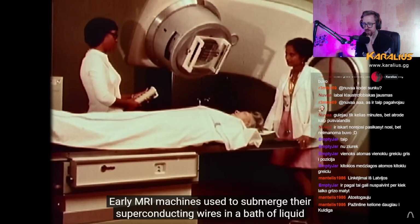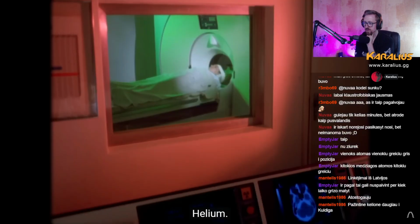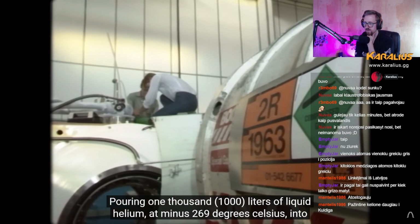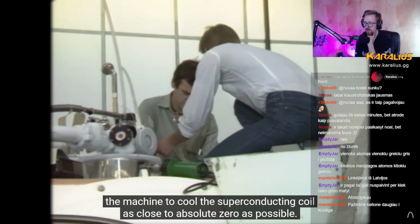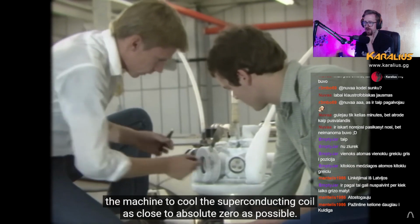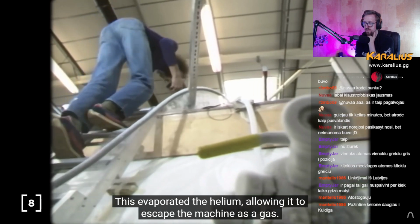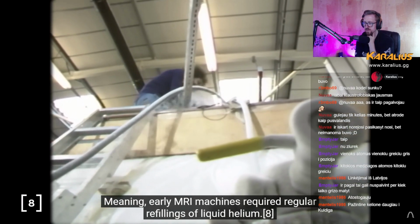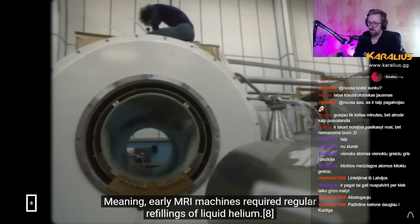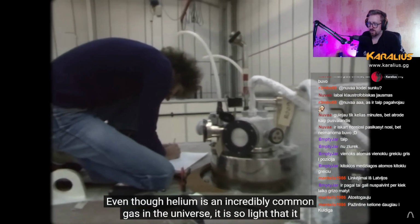Early MRI machines used to submerge their superconducting wires in a bath of liquid helium, pouring 1,000 liters of liquid helium at minus 269 degrees Celsius into the machine to cool the superconducting coil as close to absolute zero as possible. This evaporated the helium, allowing it to escape the machine as a gas, meaning early MRI machines required regular refillings of liquid helium.